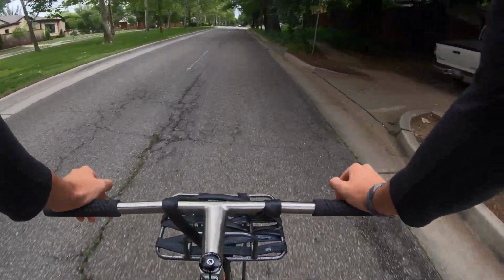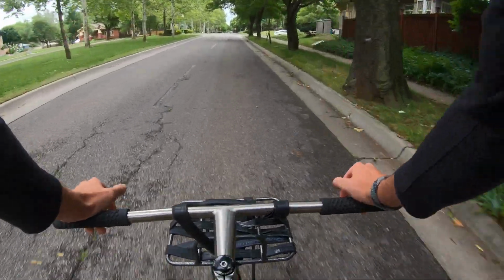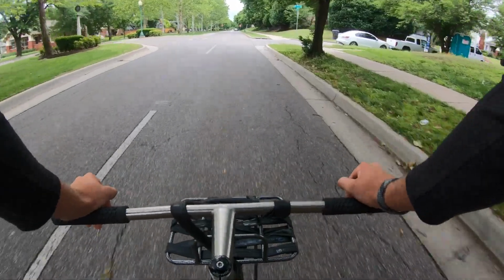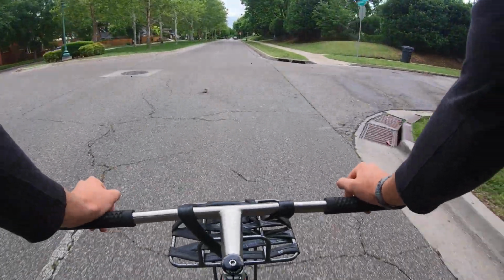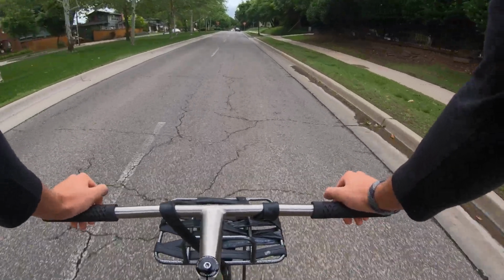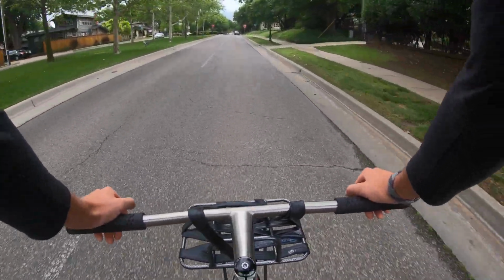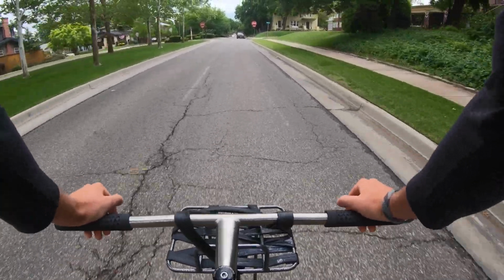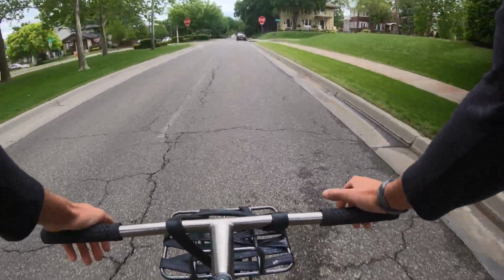I'm currently on Robinson right now. Robinson is the least gradient uphill to get into downtown. Easiest way to do it. I mean, Oklahoma doesn't have that gnarly of hills in general, but if you wanted the most chill way into downtown, come on to Robinson.